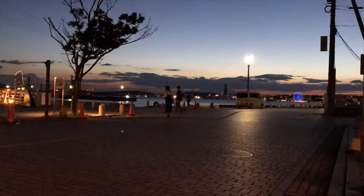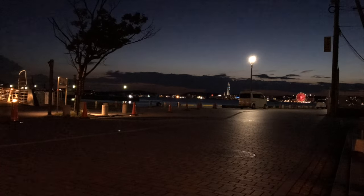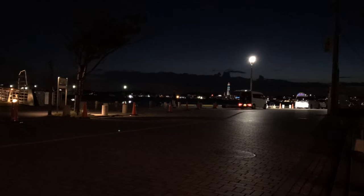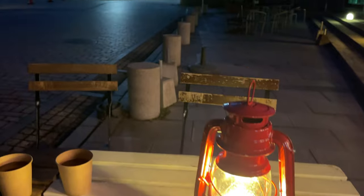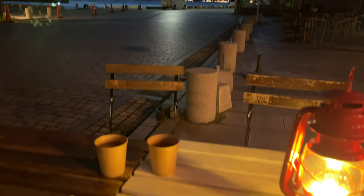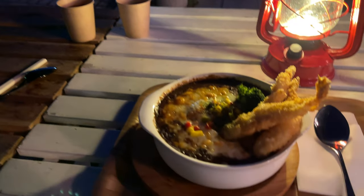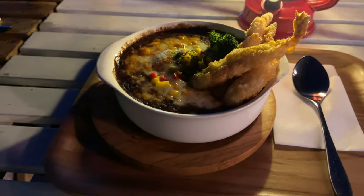So I decided to go ahead and sit outside, even though it's quite humid and a little sticky, muggy, but it's really cool sitting out here. They gave me a little lamp and everything. So I'm gonna go ahead and enjoy my meal. I ordered a fugu kind of casserole there. Looks pretty cool.